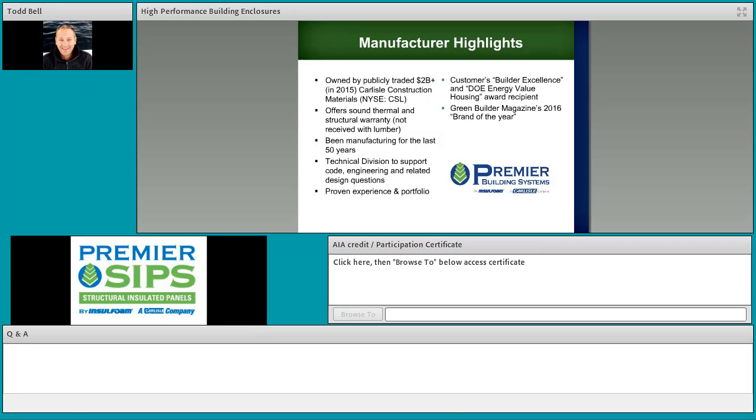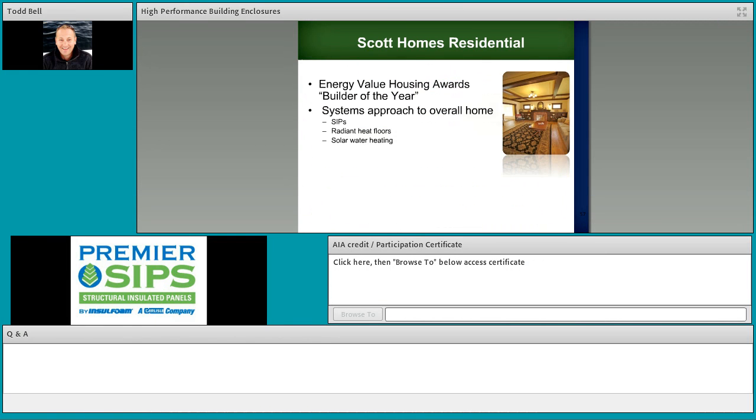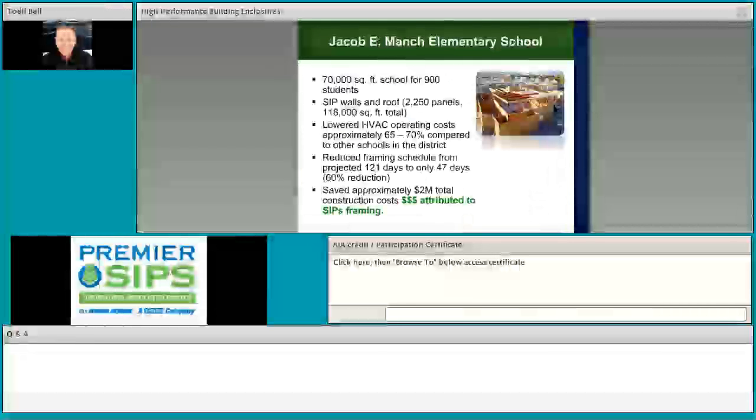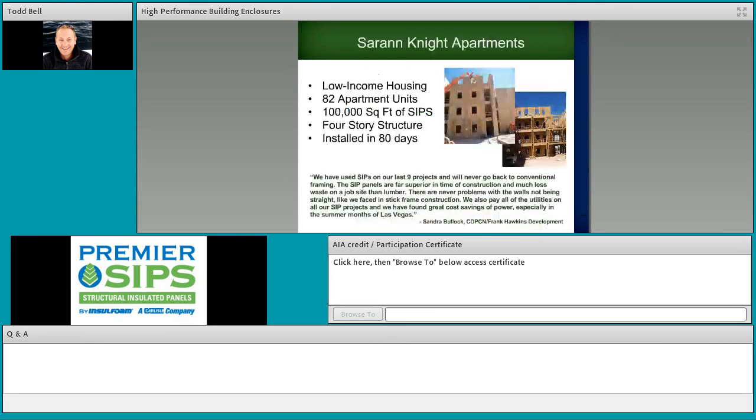And so from a sales strategy to low-income housing, HUD, that kind of thing, our strategy has really been about maintenance and operating costs, because with a payback of less than 2 years, it just makes sense to use SIPs in that type of application. Some of our case studies are really big applications, 200, 300 unit apartment complexes like the Saran Knight that you're flipping through. If you can flip back to that case study. So feel free to get a hold of your local salesperson. We can send you some specific information on those case studies.